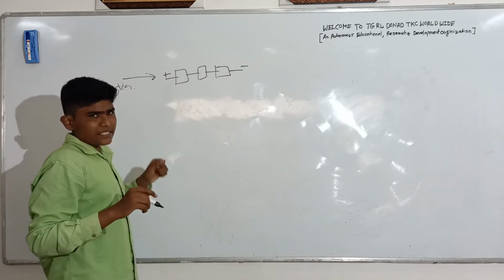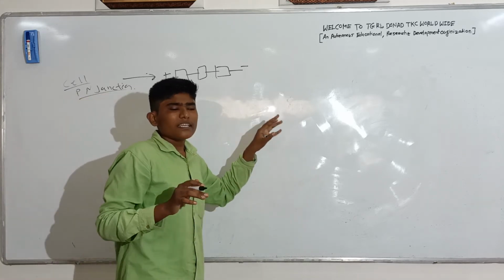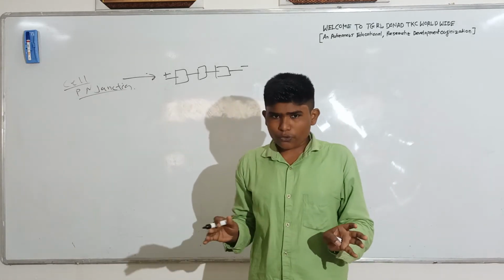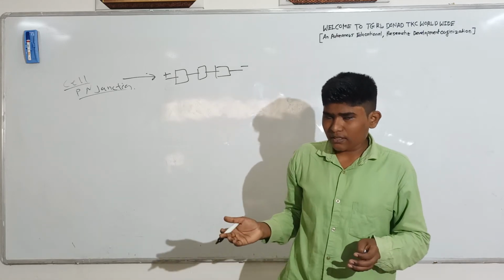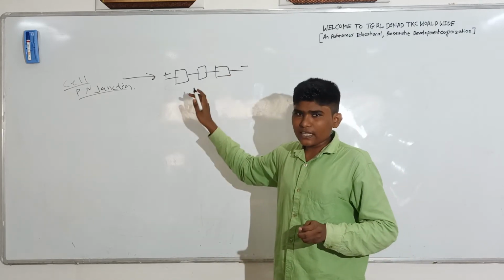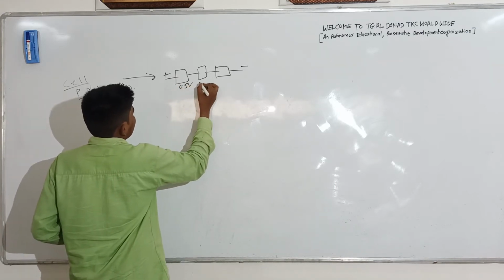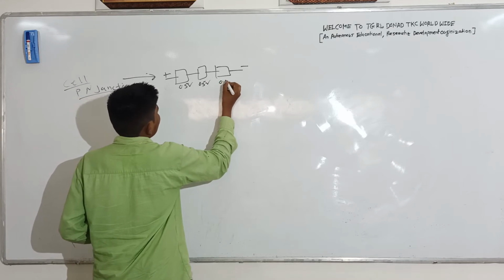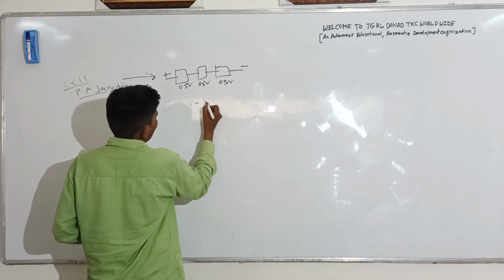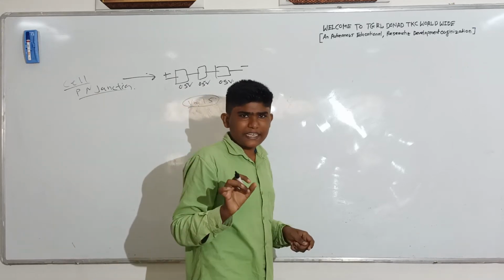We know that a single cell produces 0.5 volt. Here I take only 3 cells, but in actual practice we take 72 cells or 36 cells, which produce 12 volt, 18 volt and 36 volt, which is the industrial level. So I take 3 cells for your understanding. This cell produces 0.5 volt, this is 0.5 volt and this is 0.5 volt. The total voltage is equal to 1.5. This voltage is enough to glow a small LED.